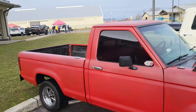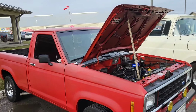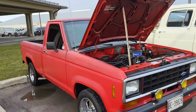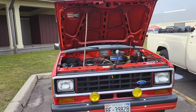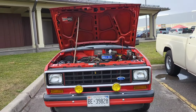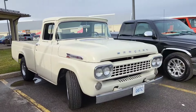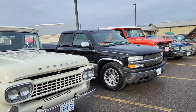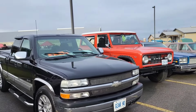These are some of the vehicles, guys, at the 2024 Rodmasters Car Club and Swap Meet. This is my first outdoor show for 2024. And these are some of the cars for sale, cars and trucks.